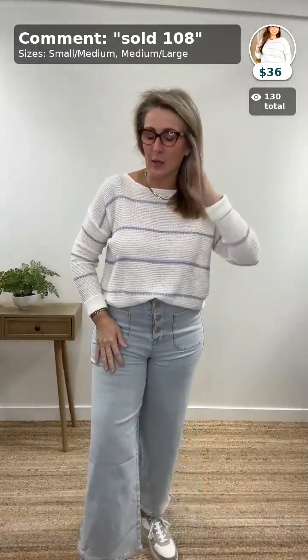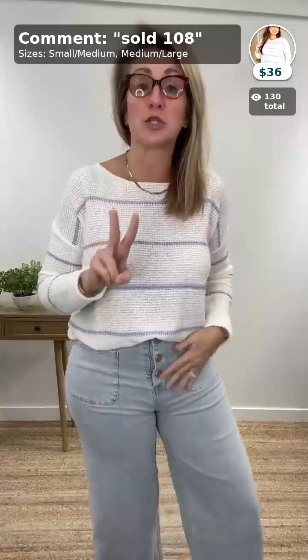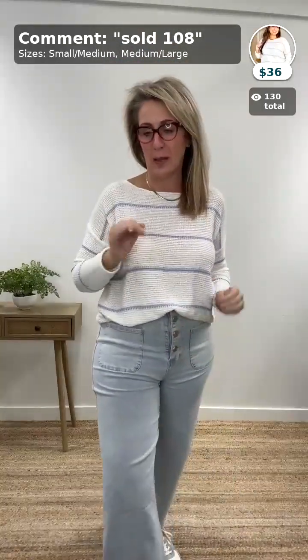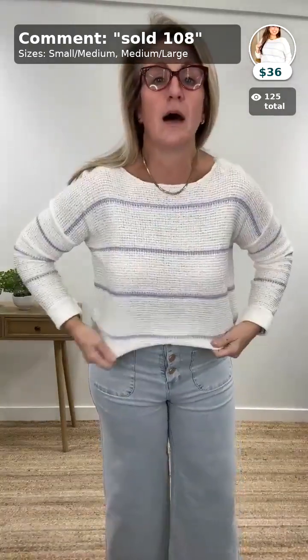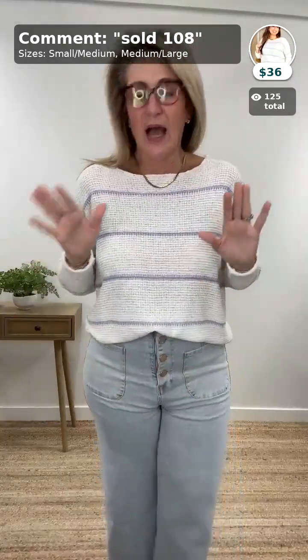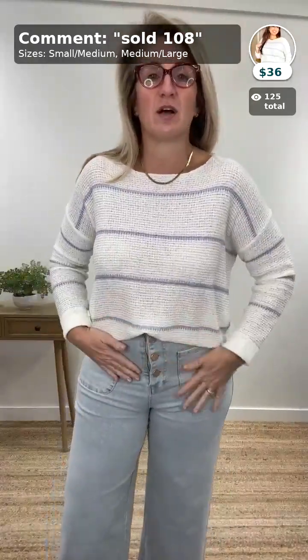All right, so this is the Nights in Aspen striped sweater. It's $36. It comes in two sizes, small/medium and medium/large. So only two sizes in this one. I'm wearing a small/medium. It's from Be Cool, and I love when they do these two sizes. It's the best. I have it front tucked. I'll untuck it here in a minute.